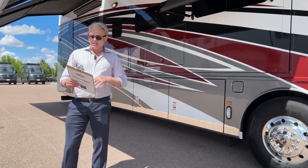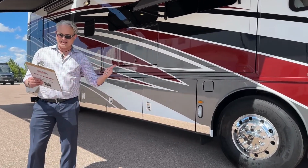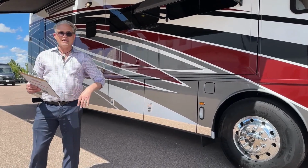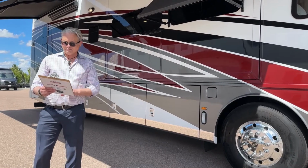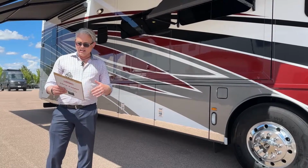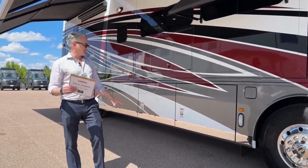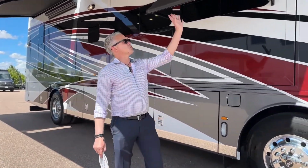The warranty on this is going to be 5 years, 100,000 miles on the chassis, the drivetrain, and the engine. 5 years, 200,000 miles on that 6-speed Allison 3000 transmission. And then 6 months on the corrosion, unlimited bright work, frame rails, and cross members are all going to be 5 years, 100,000 miles.